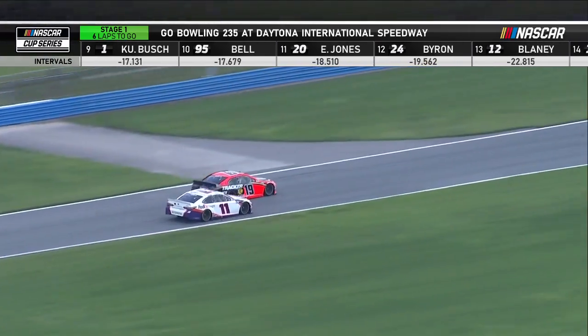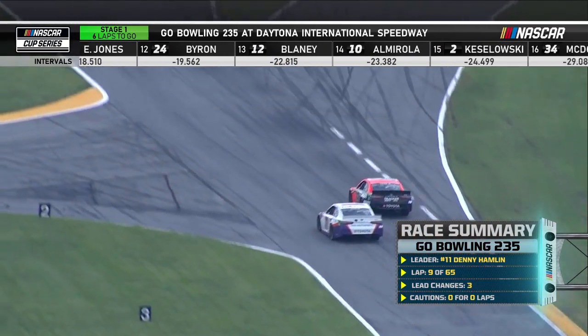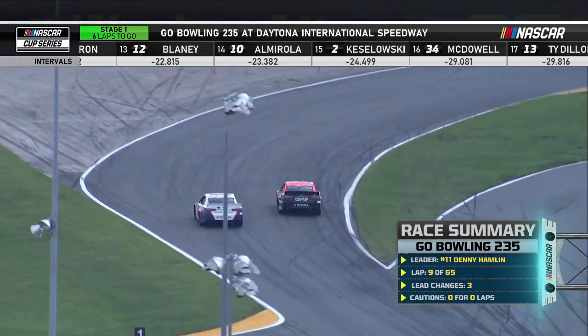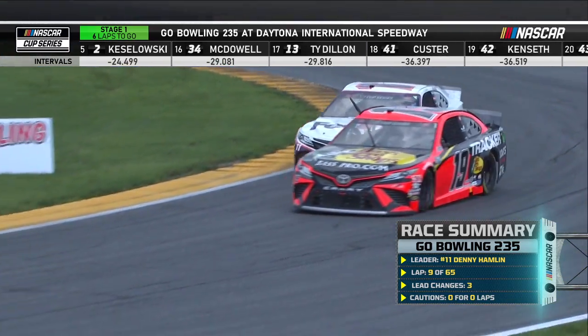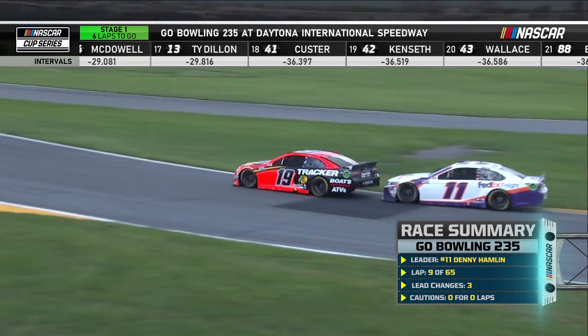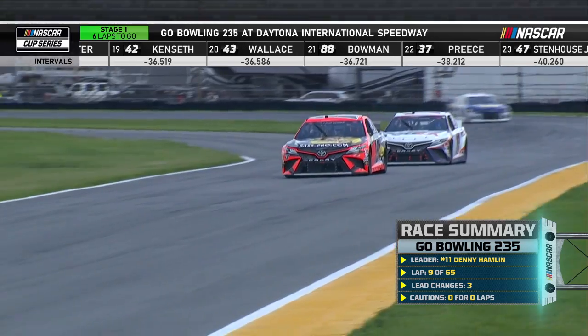For the lead, Martin Truex Jr. just took it away from Denny Hamlin. Can he hang on to it? Hamlin was fighting back through turn 4 into turn 5, and now Hamlin has to work even harder if he wants to get back up front. Oh, a little contact right there. Hamlin got a little damage on that left front fender from that.